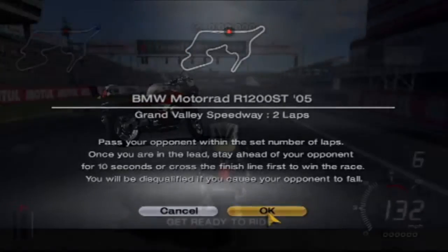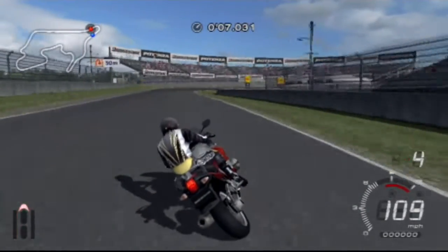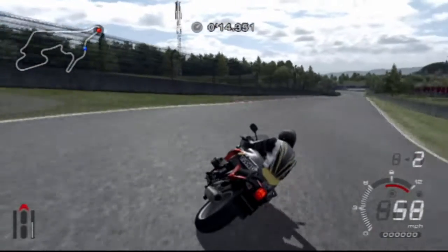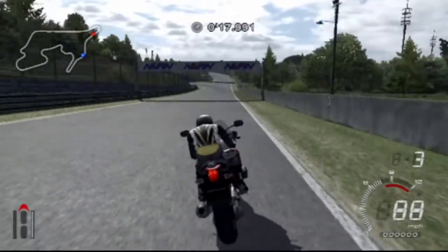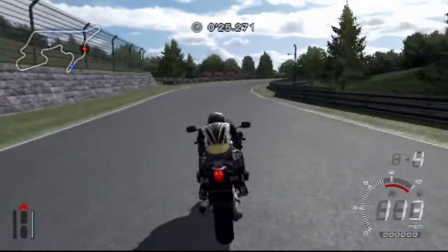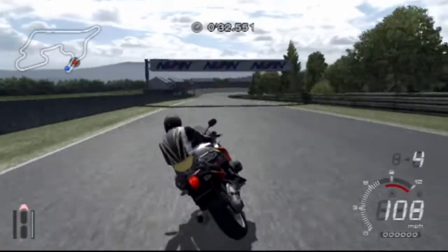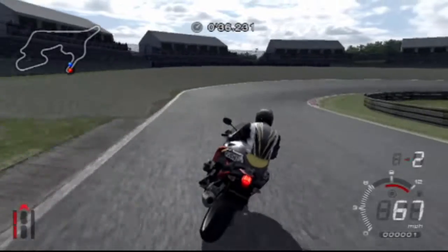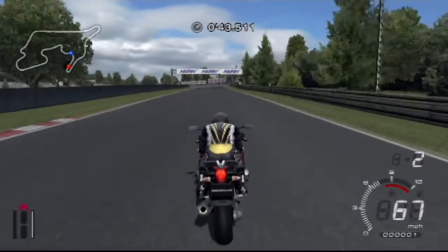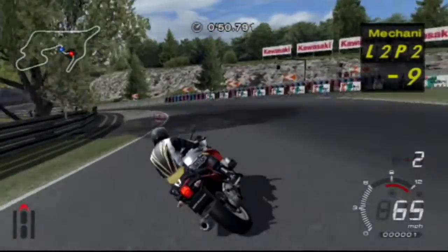And this is around the Grand Valley Speedway, so let's... Right, here we go. This is the third attempt at this. For some reason, I keep messing up on some of the corners. Definitely messing up big time. Very nice. Nine seconds behind, let's go.